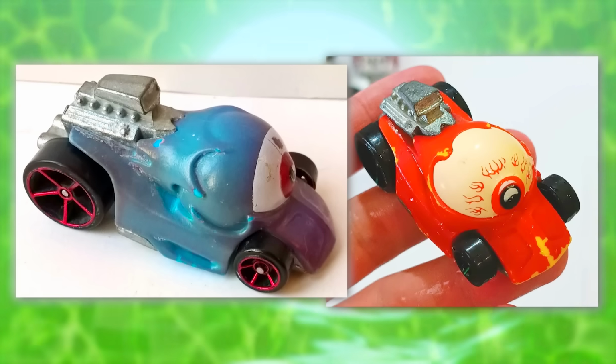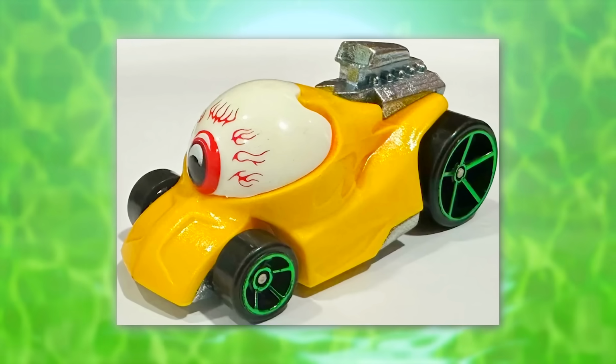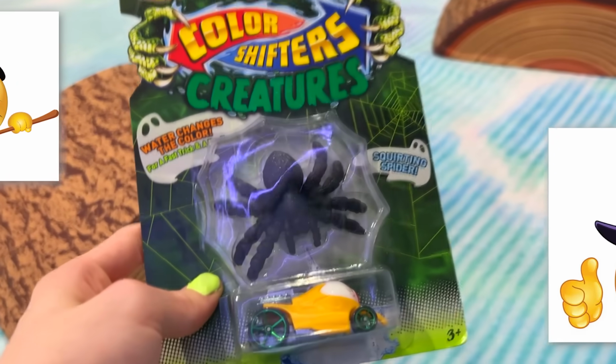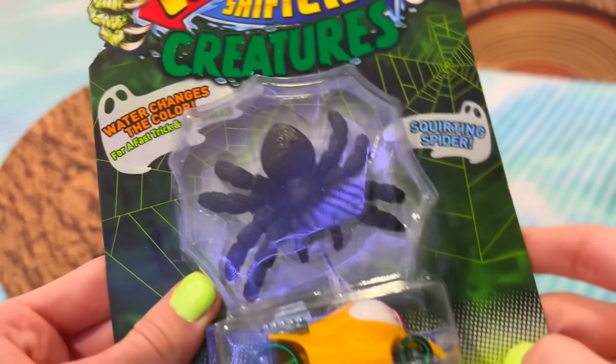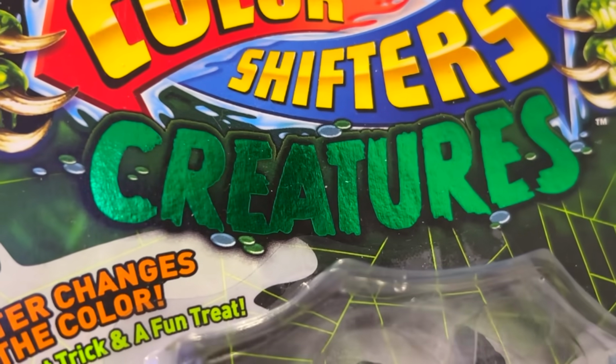There's also two different versions of it. This one with an eyelid, and a second version later that year where they just removed the eyelid for some reason. Okay, so I just had to buy one of these because it's literally my favorite one. And look, I found it in the cool Halloween packaging. The squirting spider toy! I can't wait to play with the squirting spider. Oh my god, and they even made the logo all shiny.